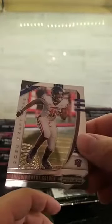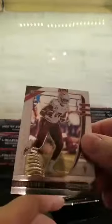All right, Gardner Minshew, Patrick Mahomes, DeAndre Hopkins. There's a nice little Patrick Mahomes. It's going to be out of 299. Jake Fromm going over to Georgia. It's out of 149. Nice hit, Georgia. Antonio Gandy-Golden. Eno Benjamin. This one ain't going to be half bad. Going over to Arizona State. And Eno Benjamin, that is going to be out of 149.